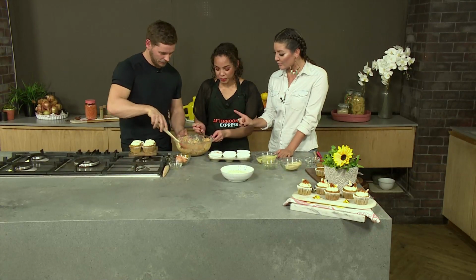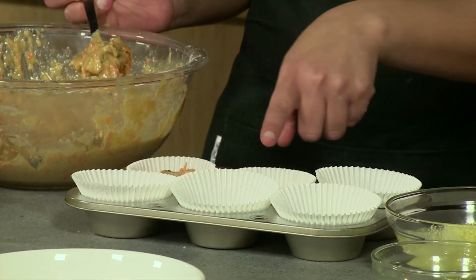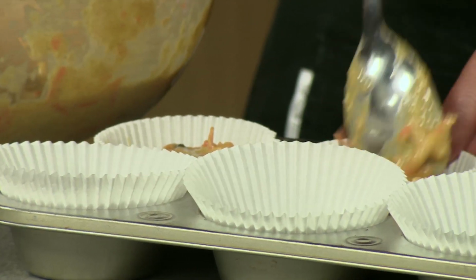But yeah, so how do you know how to fill? Because I tend to overfill. So not fully to the top. Okay. You want to keep some space because there is some raising agent in there, so it's going to rise up. Okay. So don't overfill them.